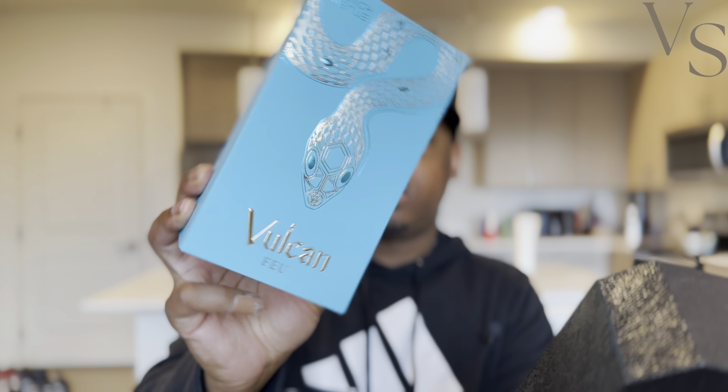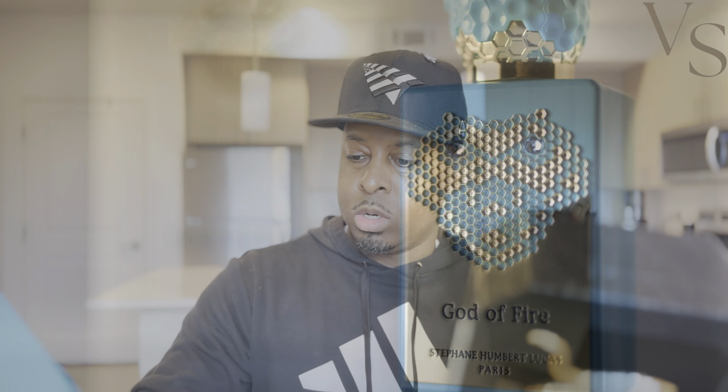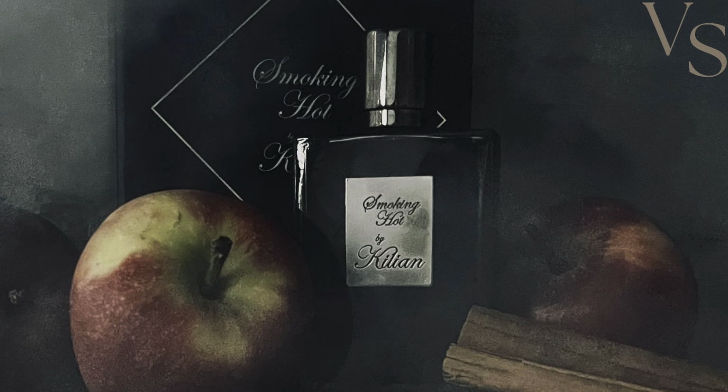So the Vulcan Feu, obviously if you can tell, is going to be an interpretation of God of Fire from Stefan Humbert Lucas, however you pronounce that particular house. And then the Veneno is going to be French Avenue's take on By Killing and Smoking Hot. So really nice presentation, man, on both of these fragrances.